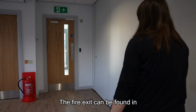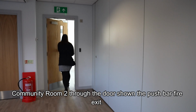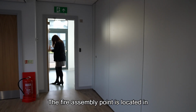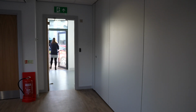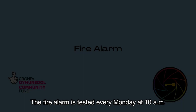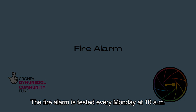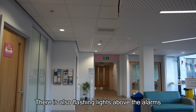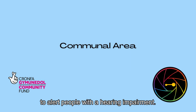The fire exit can be found in Community Room 2 through the doors shown and through the push bar fire exit. The fire assembly point is located in the Peace Garden to the rear of the Wellbeing Hub. The fire alarm is tested every Monday at 10 a.m. and will sound like this. There are also flashing lights above the alarms to alert people with a hearing impairment.